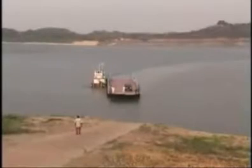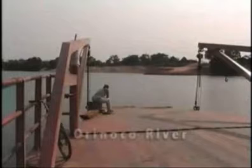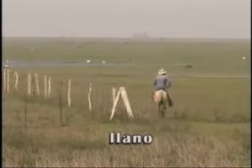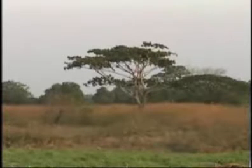South America also has broad plains with large rivers running through them. The Orinoco River and its tributaries flow through the llanos of Venezuela and Colombia. Llano is a Spanish word for plain, or level ground. The llanos are a tropical grassland with scattered trees on the higher ground.